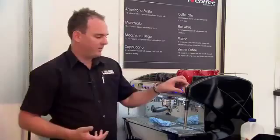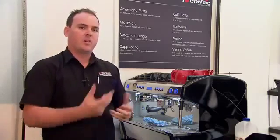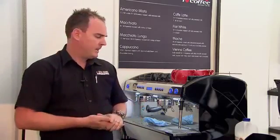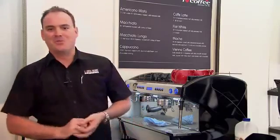So another fantastic feature of this particular machine is that the steam wand will actually automatically purge, say anywhere between 10 to 12 seconds after you've frothed your milk. The benefit of that is to reduce any vacuum of milk going up and into your boiler. So very shortly you'll see the machine do that. And the benefit of that is that if any milk is in fact vacuumed into your boiler, it can cause a lot of contamination, which in the food industry is something that you wouldn't want to experience.